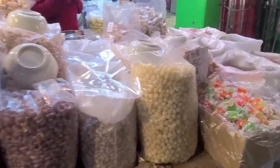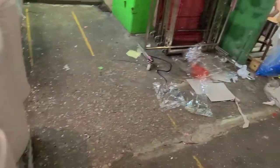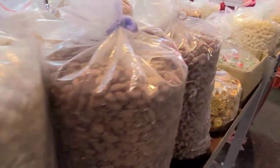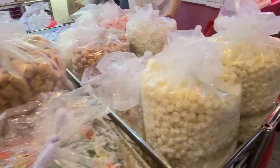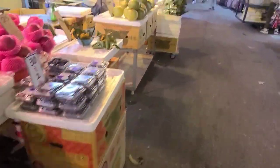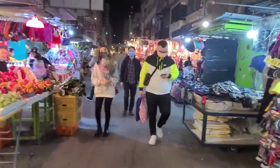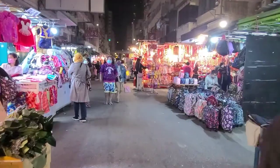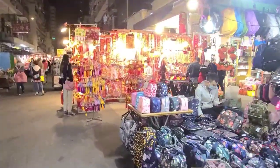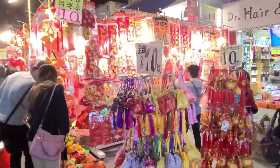Wow. So many nuts. Seeds, pumpkin seeds, sunflower seeds. Pistachios, almonds, cashews. So colourful.